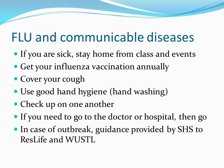Living in close quarters and bad hygiene can put us at greater risk for flu and communicable diseases. So remember these few steps. 1. If you're sick, stay home from class and events. 2. Get your influenza vaccination annually through Student Health Services.